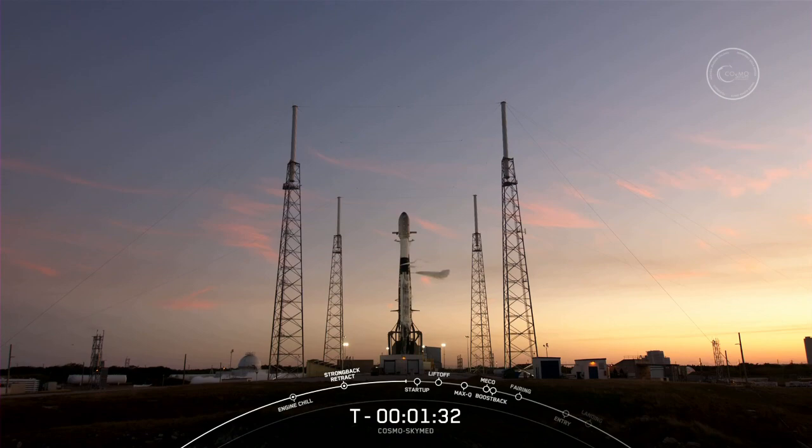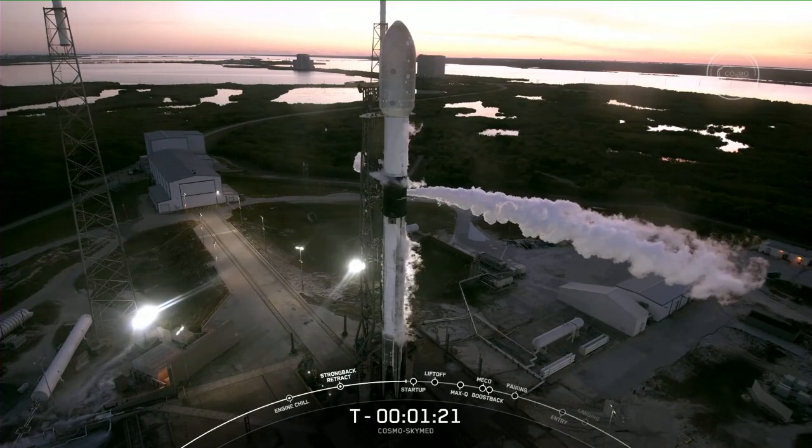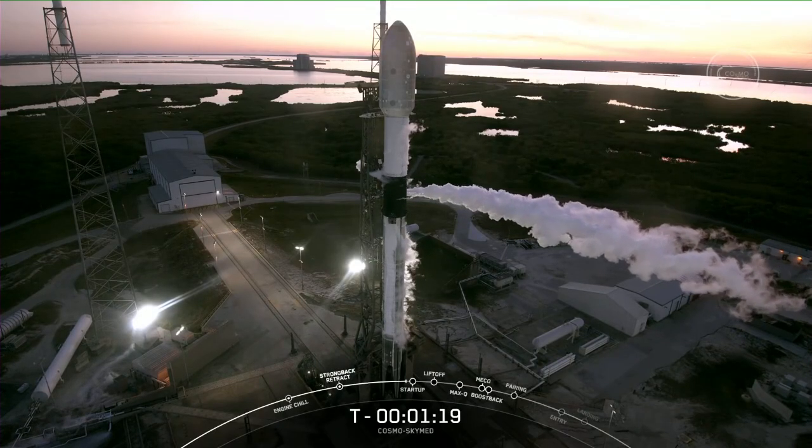With that, you'll see some venting, and you can kind of see it on your screen there. We are now venting out the liquid oxygen that is in the lines on the transporter erector. That basically just clears the lines. There, you can get a good view of that.